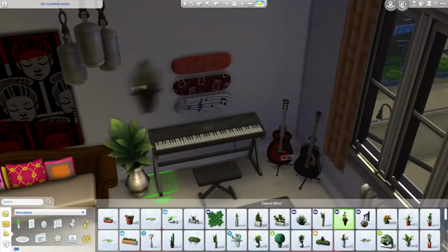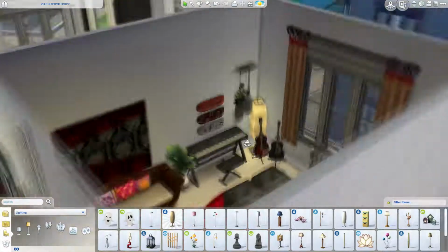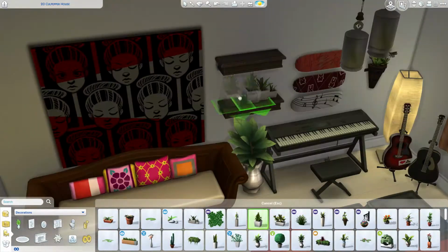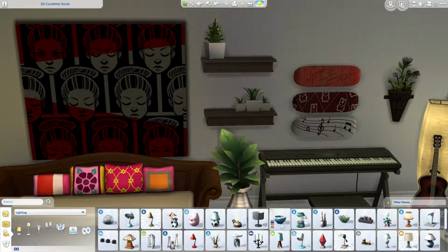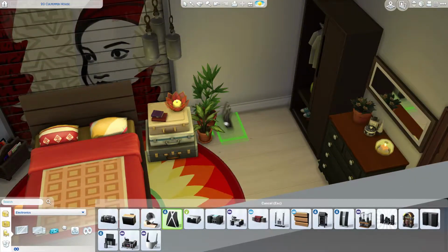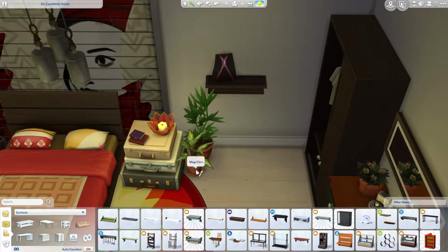I didn't want her room to be too bright. I want it to be cozy, so just not too much light. But I do make the walls red. I think I use one of the wallpapers from the vampire game pack. It's funny because when you face straight at it, you can't actually see there's a print on it, but when you turn your camera around, there's this little detail on it. I really like it, it's very cool.